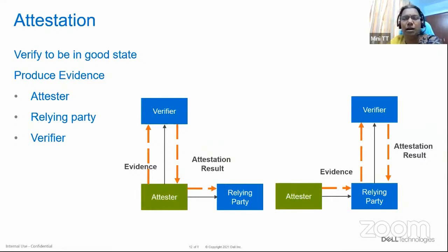There are various standards coming around in this attestation, like the IETF RATS working group, and other industry consortiums like TCG and DMTF are all working on various other solutions for doing this attestation. So this is the concept of what we mean by attestation and how you do this attestation. This is one case where we are talking.